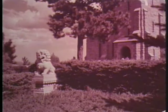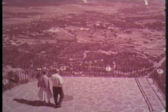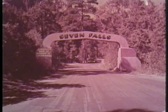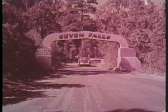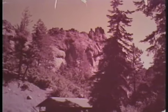These guardian dogs near the shrine were imported from China, but this view has been here all the time. It's really breathtaking. Next, Seven Falls, the grandest mile of scenery in Colorado. That's what the sign at the entrance to Cheyenne Canyon claims.